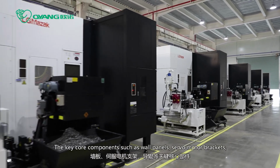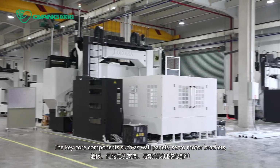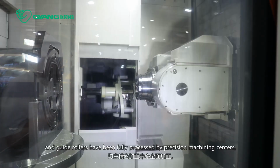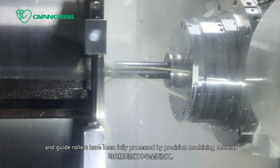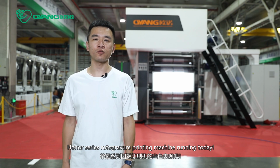Our world-class high-precision digital processing centers provide sufficient guarantees for creating high-quality, high-precision, and high-efficiency products. The key core components, such as wall panels, servo motor brackets, and guide rollers, have been fully processed by precision machining centers. Let's see the excellent performance of the Ounuo series Rotogravure printing machine running today.